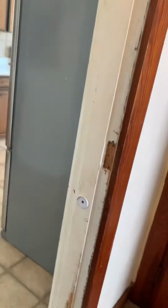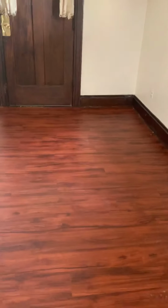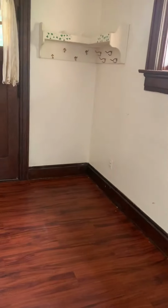Doesn't need a roof. It will need windows sooner or later, but it doesn't need them right now for a rental. If you were going to try and flip this, you need windows. You need to seal that basement. New furnace, new AC. If you're flipping it, you rip that thing out of here. If you're using it as a rental, so, all right, I'll upload this, send it over to you.